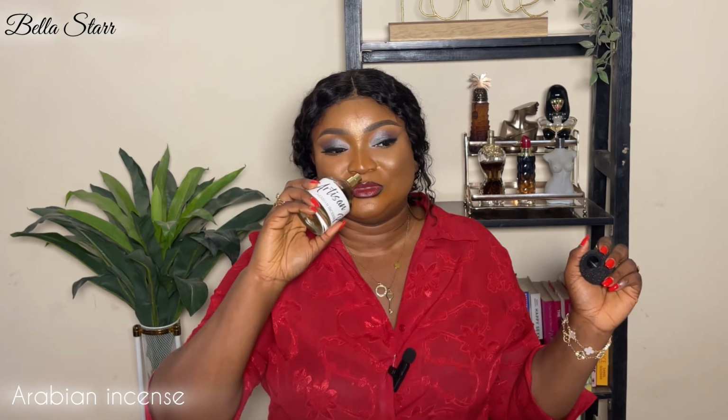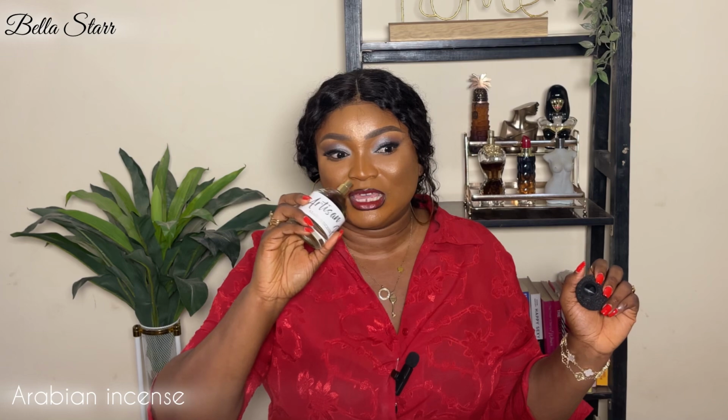It's such a sophisticated, rich, classy oud scent. And this one is not your typical oud praline combo like the Oud Mood. You know, we are used to that scent profile, that DNA. This one comes with a twist. I really, really love this.